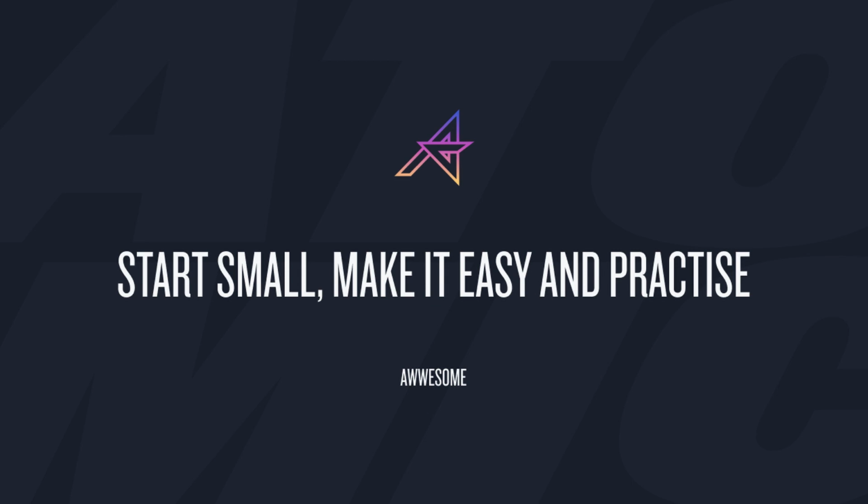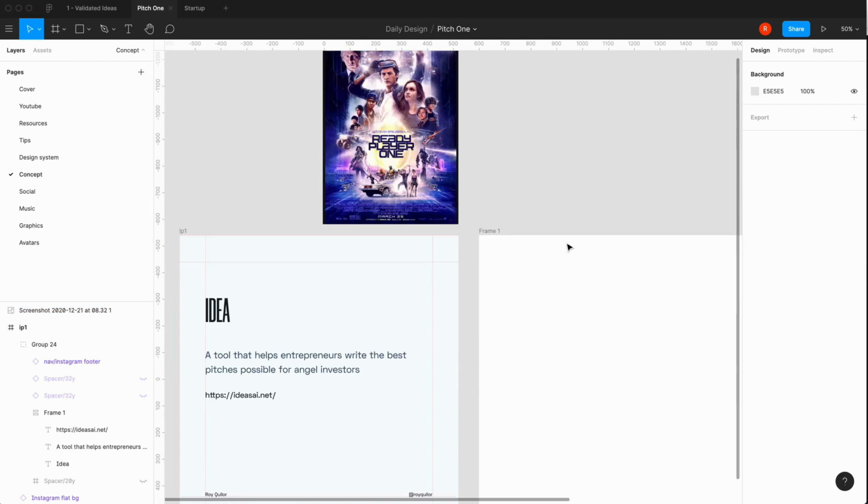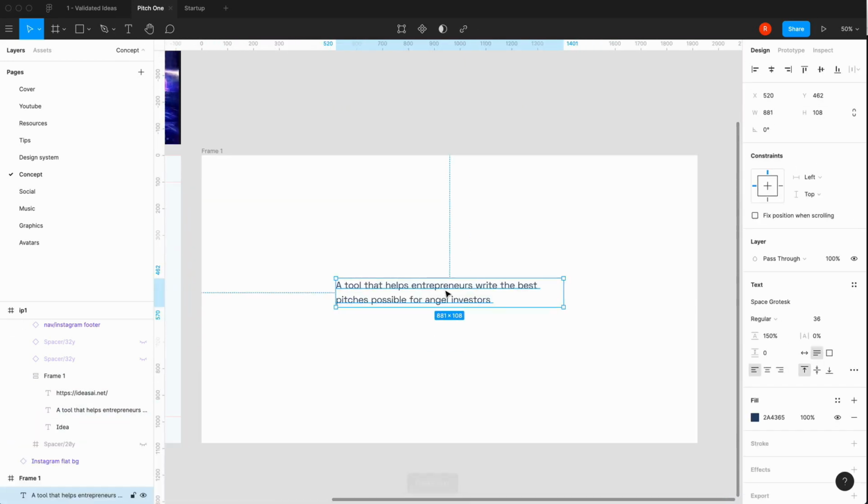And what we're going to be doing is keeping it really simple, keeping the design simple, so it's going to be easy to pick up, practice, make it your own, and let's get into the challenge. Okay, so we are starting a challenge, and this is going to be speeded up as well.